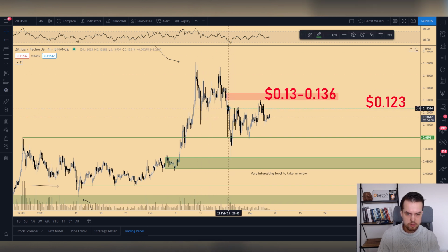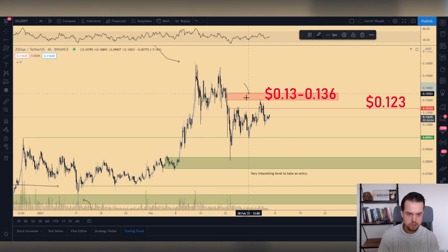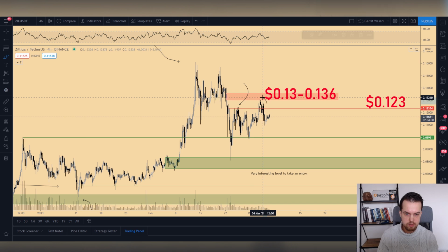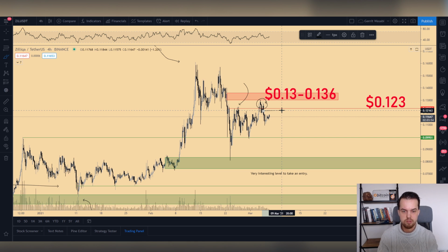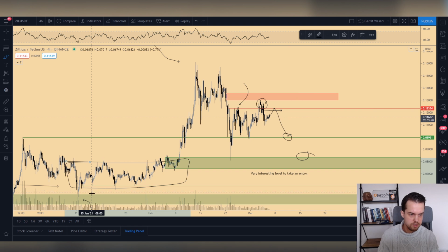Next to that, we also have this breaker that we initially broke through, right? So we got this breaker, which is basically the range high. We tried to break above, failed to do so, and now we're back in the range. So this entire region around 12.1 cents has become new resistance right now. If it stays resistance, very likely we're going to test any of these two levels for some more sideways action, and then we get something like this.